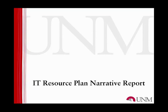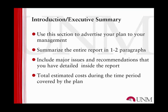Now let's move to the narrative IT resource management report part of the assignment. As I mentioned, there are six sections of your report, and the report should be 3 to 5 pages. So the sections don't necessarily need to be that long, they just need to be very concise.